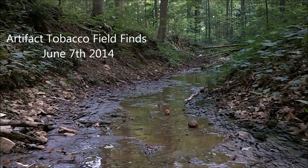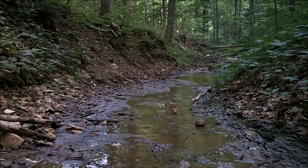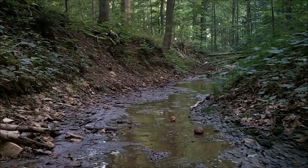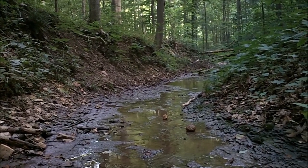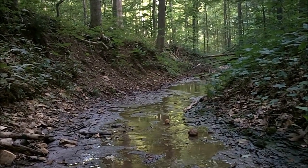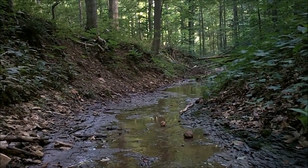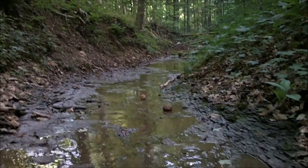The Native Americans used to walk this land. And I found artifacts here in the creek. Found them up on where my home is. And just very privileged and honored to be able to live in an area that they hunted, lived, and just enjoyed their lives too. Alright, we're going to show you off June 7th right now.